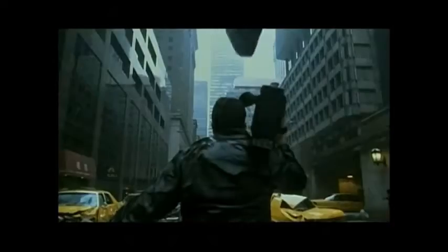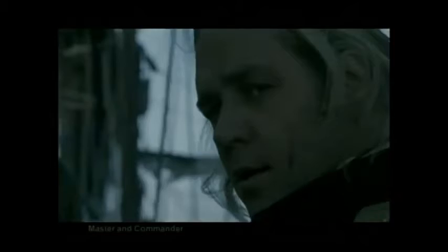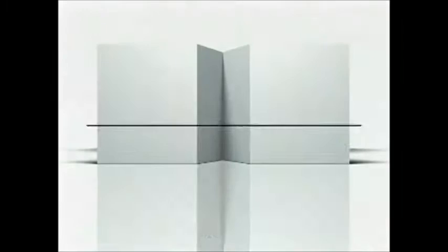FX Network premiere. What you're going to see will shock you beyond belief. Godzilla, Monday at 7, only on FX.